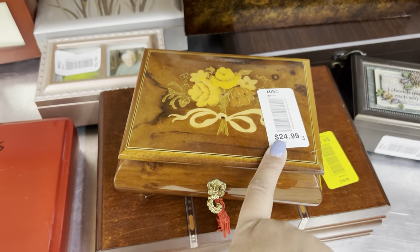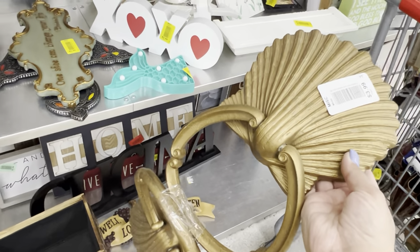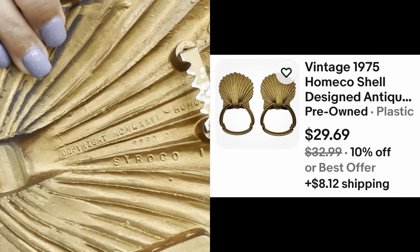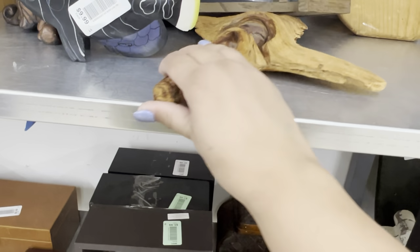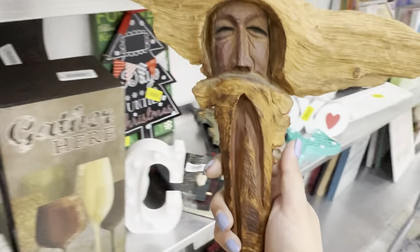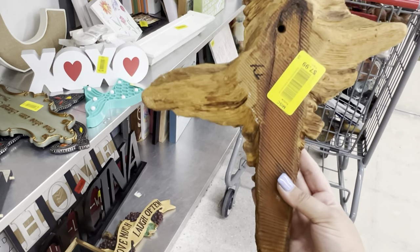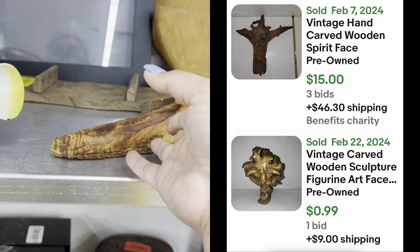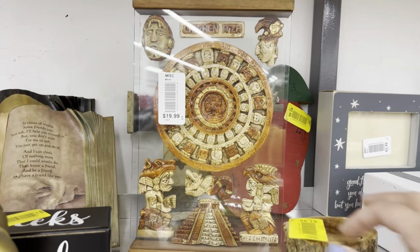I always love the wood inlay Florentine music boxes, even though music boxes don't really sell, but I'm not going to pick that up for that price. These Sirocco, Homeco, shell towel hangers are kind of cool. I really wanted to buy them, but they're not reselling for much. This is, I think, like a tree god or something. I looked it up and I'm putting it back because I remember I've seen one sold a long time ago on eBay for $15. I don't think they're worth very much.